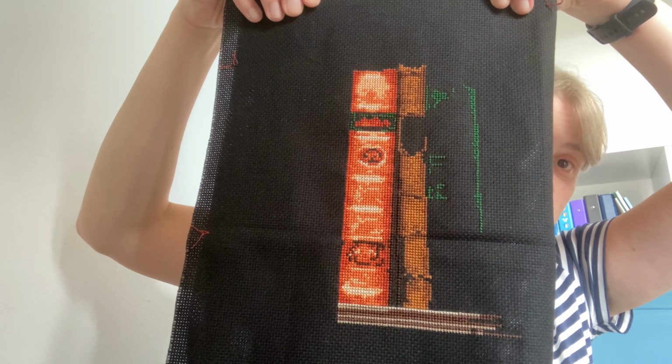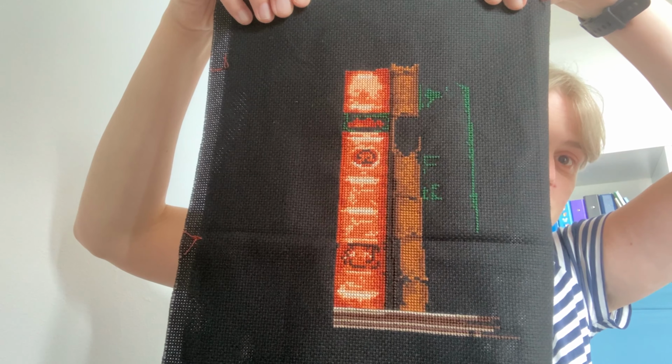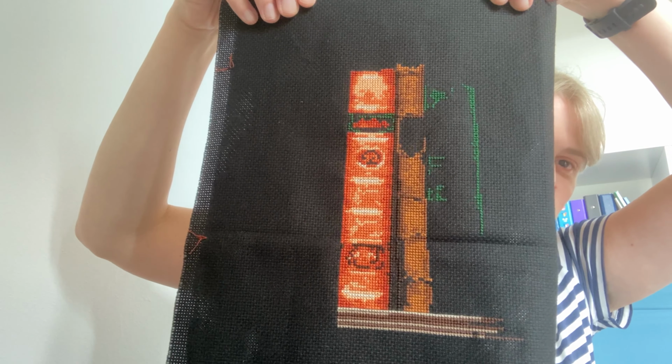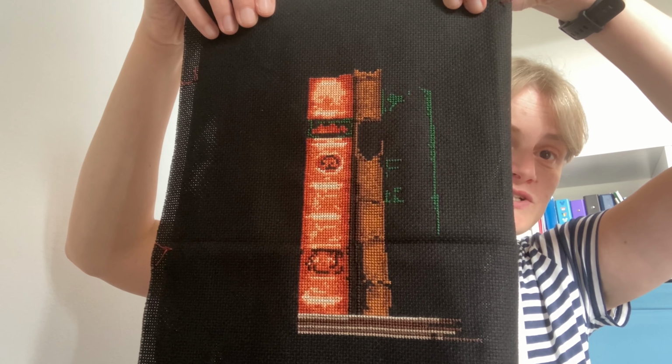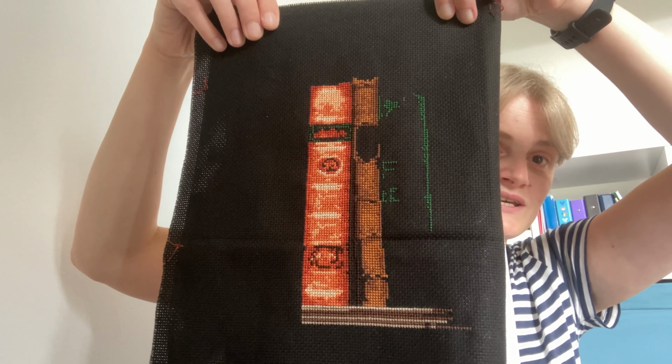It's an easy pattern. I don't know why I haven't finished it yet, but I just saw many new lovely starts. So I'll try to finish this one. Really like it, and I don't think it will be that much work, so we'll see when I can finish it. Lost the cover page. Oh, there it is.